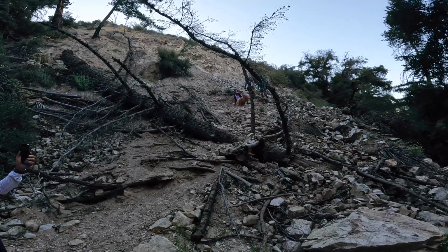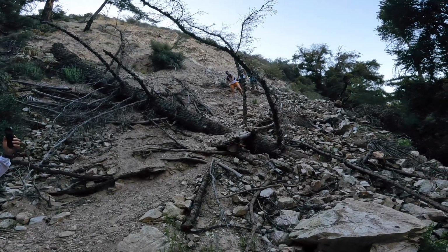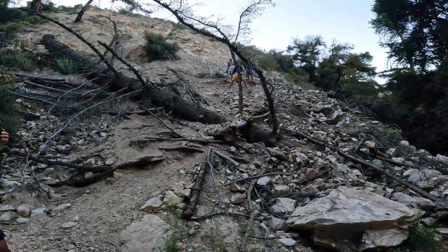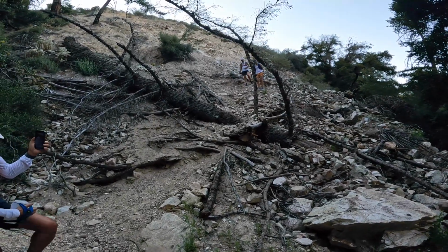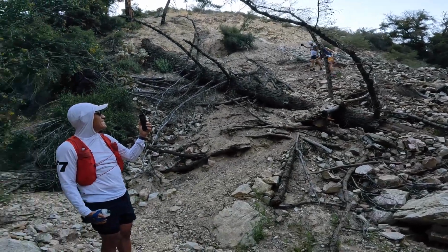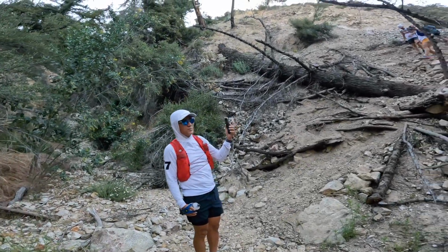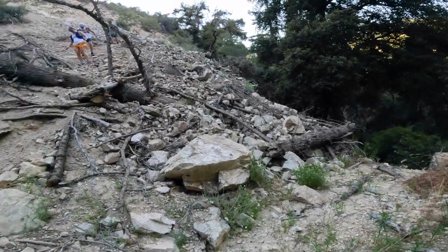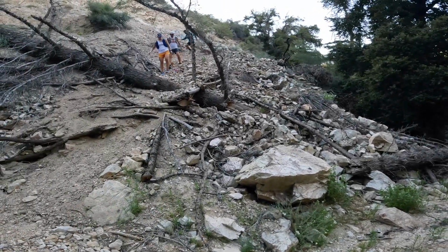Watch out, they're sliding. There we go. Washed out. Someone call Ken, trail work. Need the dozer. Yeah, you can see this will get gnarly in the rain. Yeah, there's a little cool pocket right here. Hopefully we'll have some shade going down.